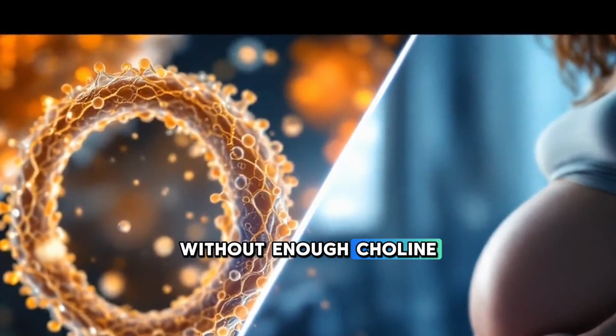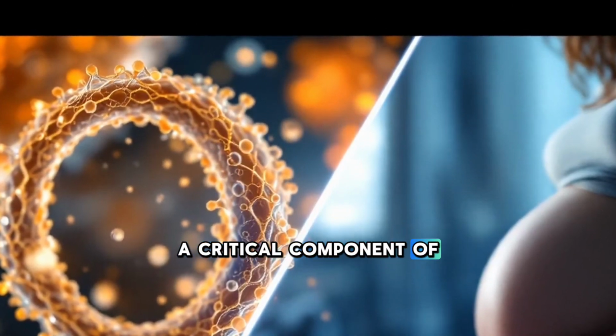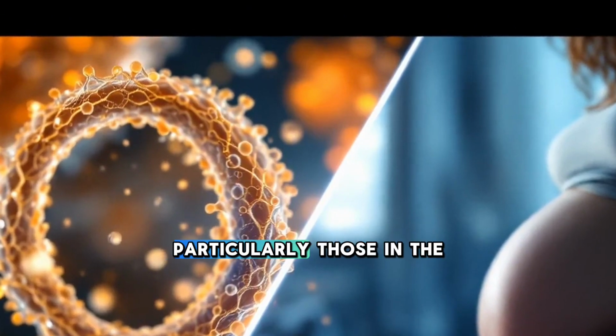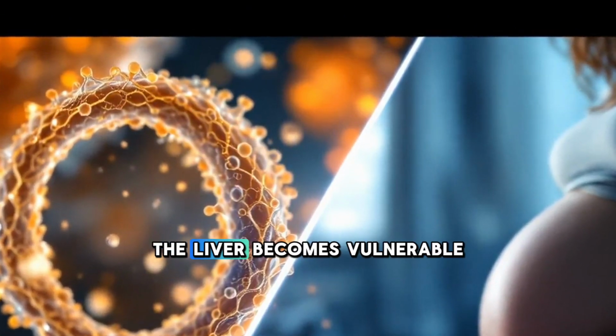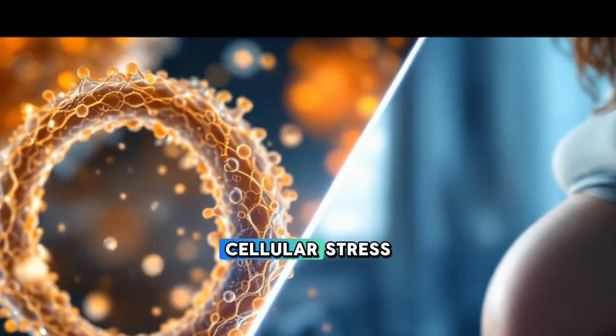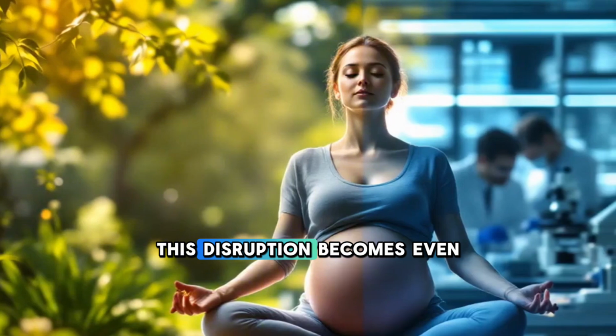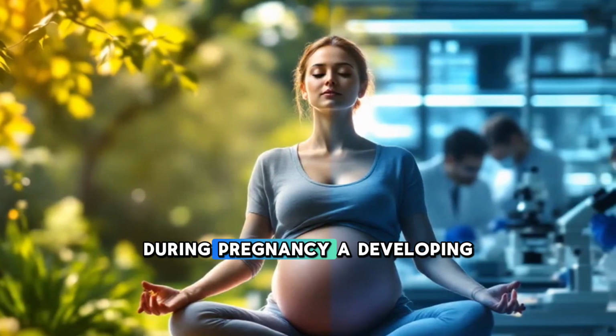Without enough choline, the body may struggle to produce phosphatidylcholine, a critical component of all cellular membranes, particularly those in the liver and brain. The liver becomes vulnerable to inflammation, leading to fat accumulation, cellular stress, and an upregulation of inflammatory cytokines. This disruption becomes even more serious during pregnancy.